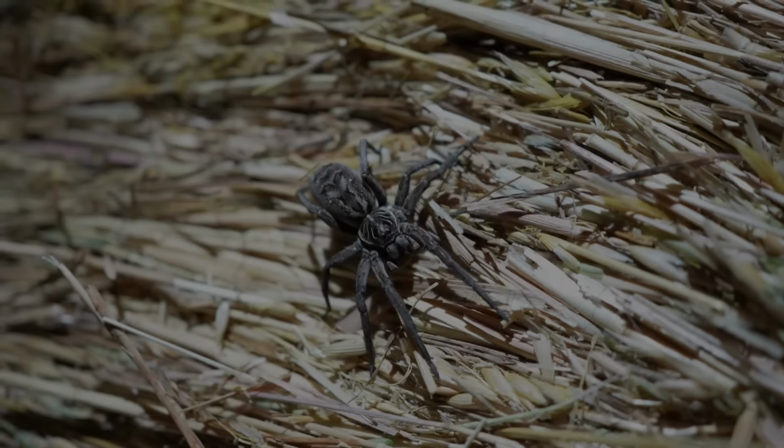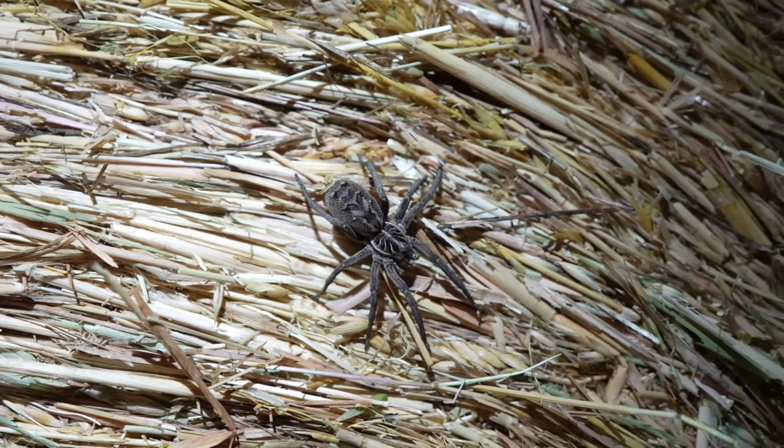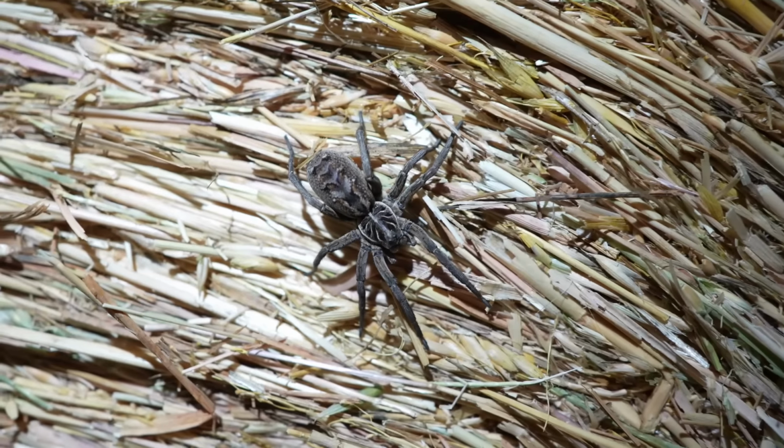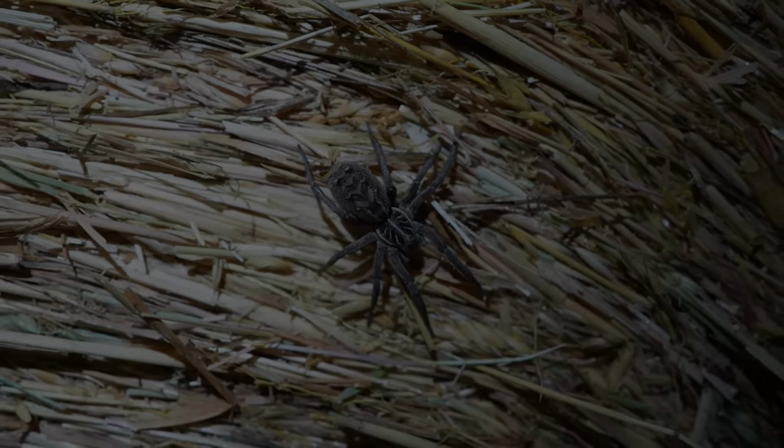I just found this really cool spider on the hay bale. I don't actually know what type of spider it is. A few angles at it. If anyone knows what it is, let me know down in the comments. Very interesting.